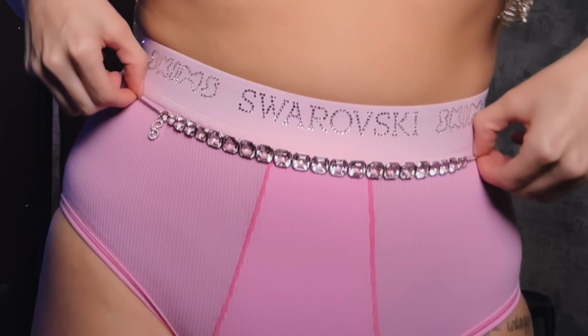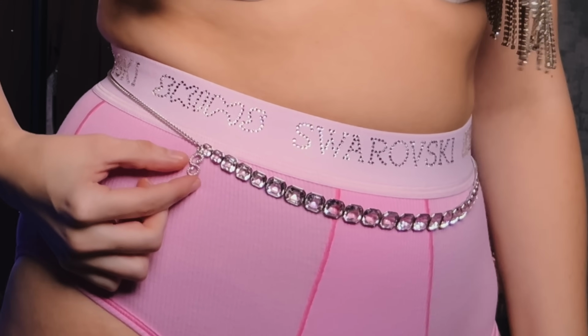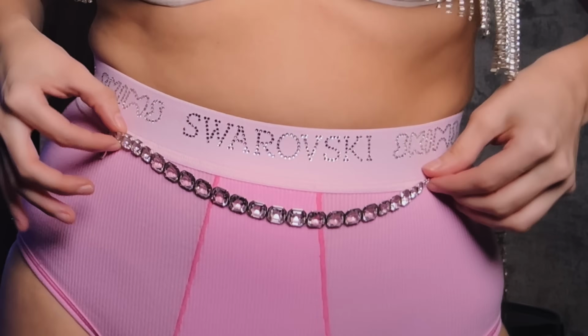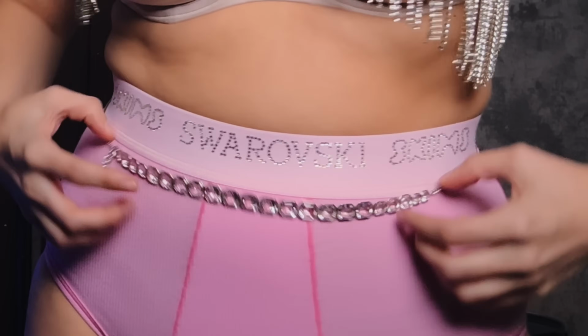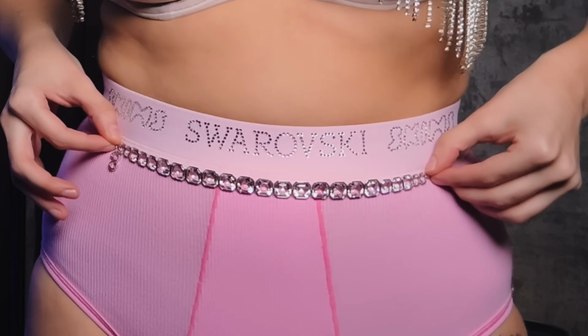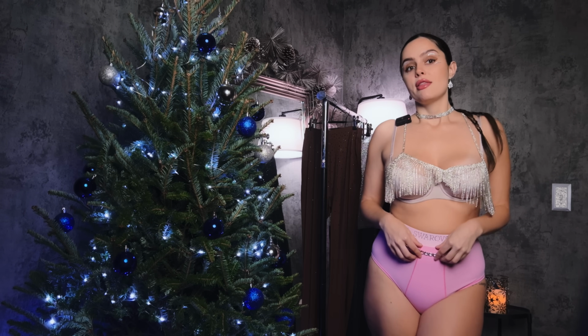And also this belly chain is so beautiful. Like, look, we've got the little Skims S. We've got the Swarovski crystals here, the full body one. So it actually tapers off. You have the bigger ones and then it goes off to the smaller crystals here. So you can actually really adjust this belly chain.